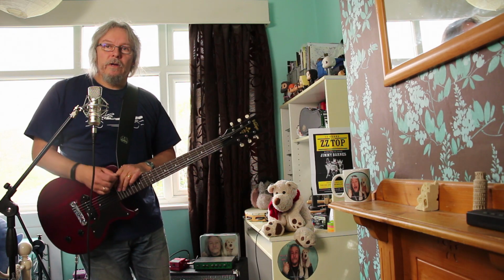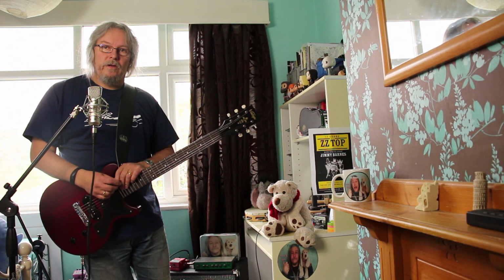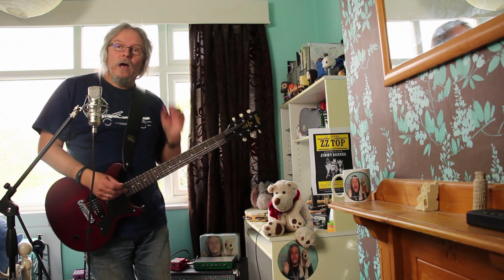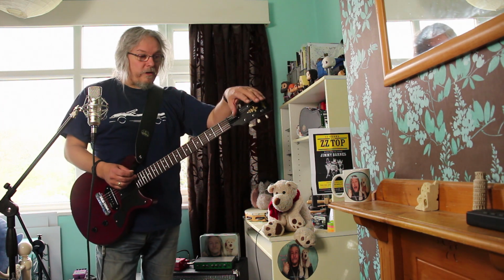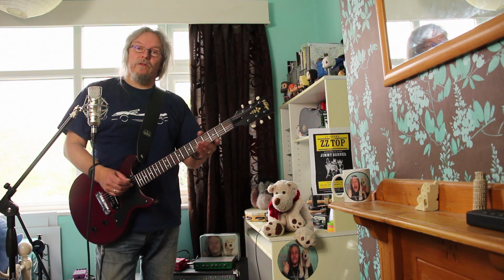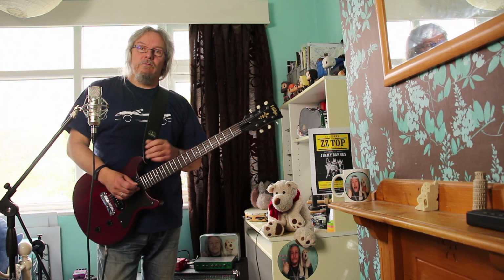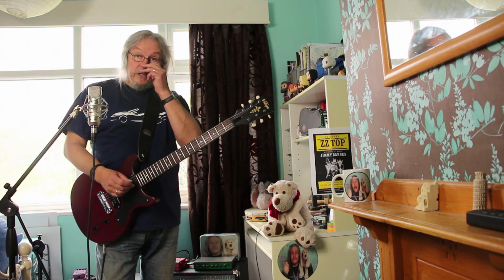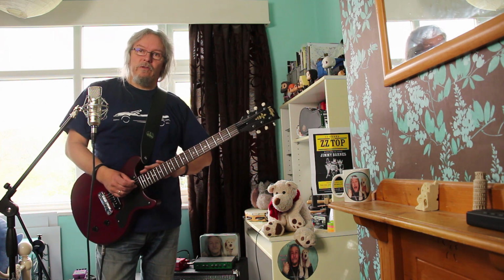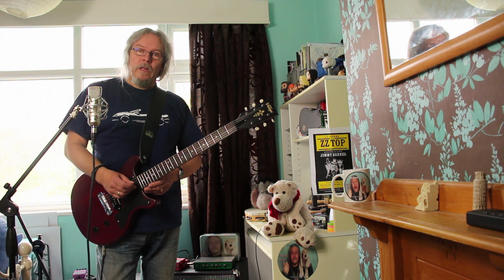Well, here we go. Now we're going to do a few sound bites just so you can get a flavour of what the guitar actually sounds like after all that hard work. I'm pleased with the work. As you can see, the strings have been cut down, the truss rod cover's back on. So the guitar, for all intents and purposes, is ready to go. One thing I didn't show in the video was me filing down the fret ends and polishing them up so they're not sharp anymore.